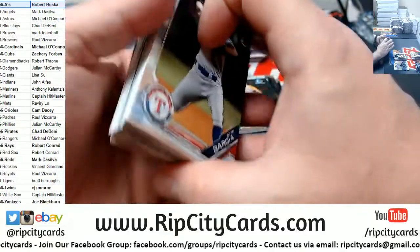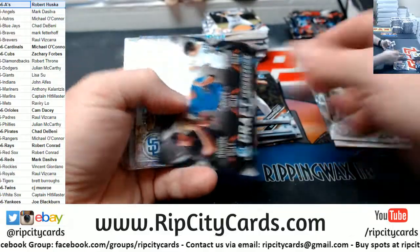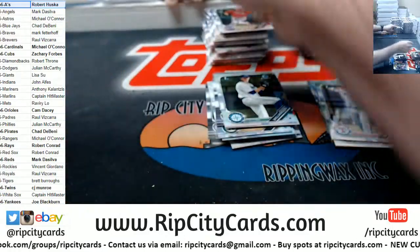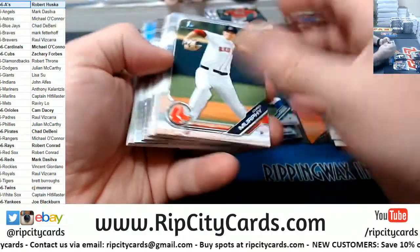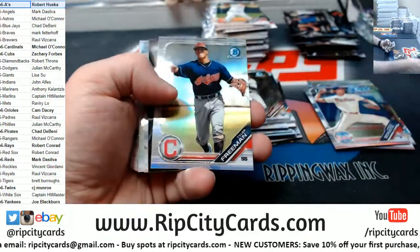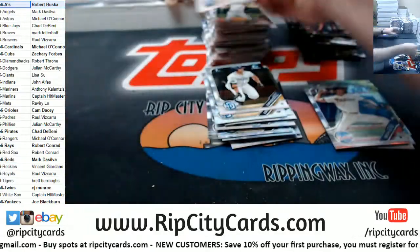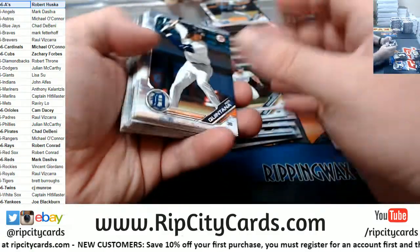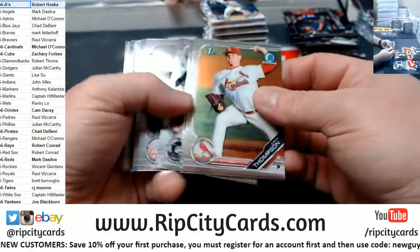Oof, that's a hard place to live and be a Gator fan. Sparkles for head Padres. Logan Wyatt, purple paper for the Giants. Oof. She's gotta be losing her mind right about now for these playoffs.